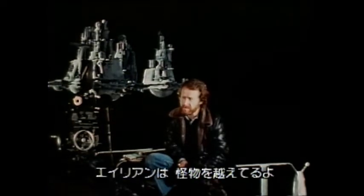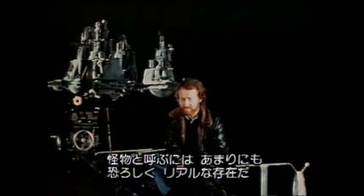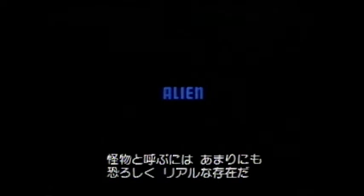We shouldn't call him the monster, he's better than that. So I think that's the first answer, that he's better than a monster. He's far more primal and far more frightening and far more realistic, in a sense, than the idea of the monster. And so I think, yes, he's turned out very well. Okay. Better than I thought.